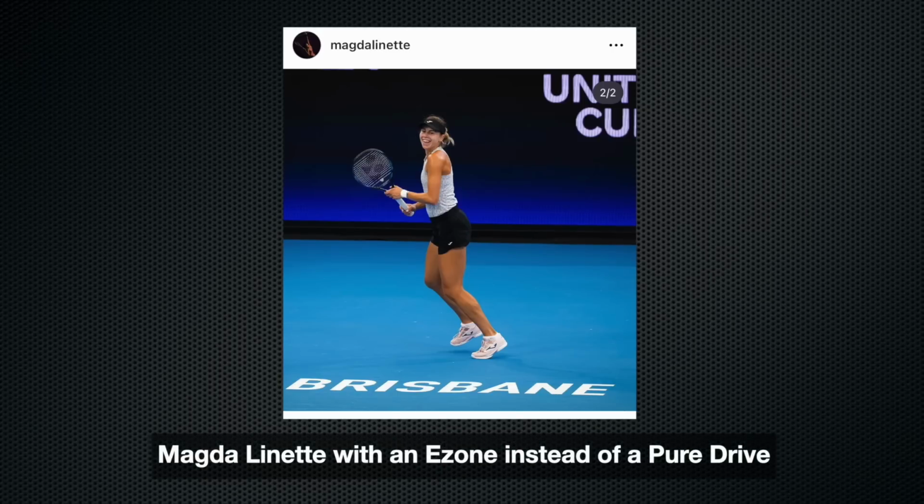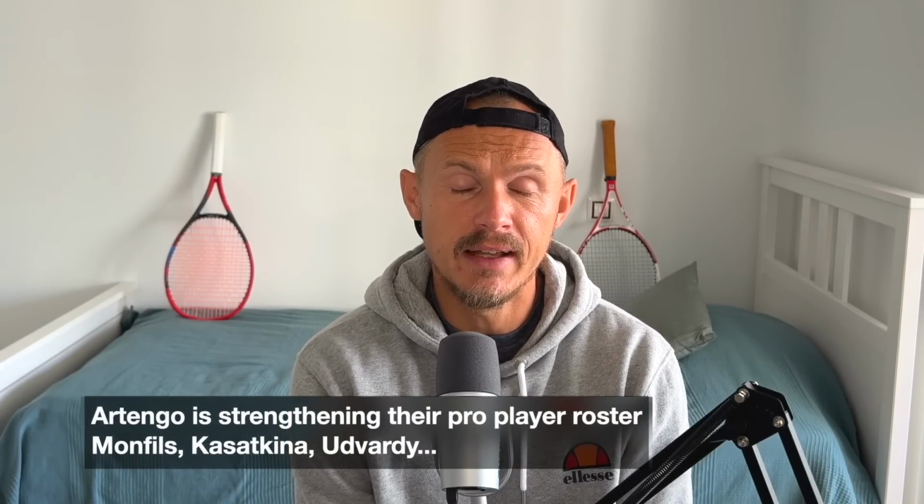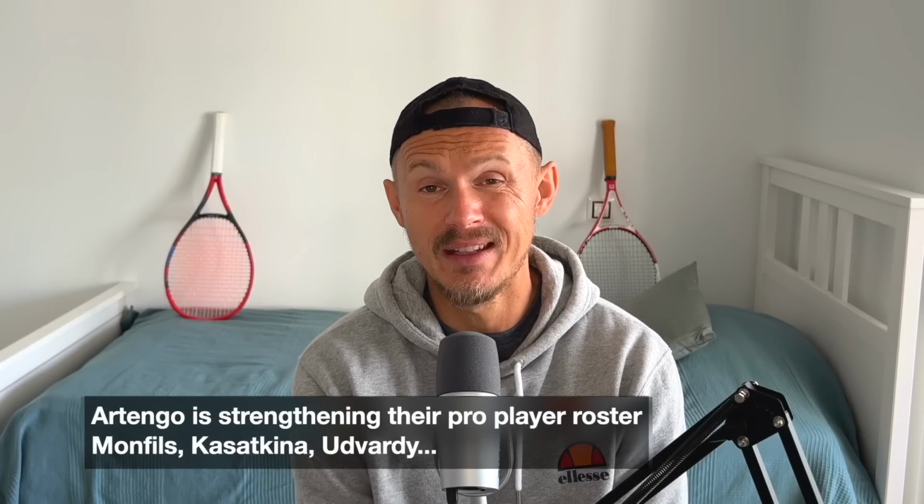Other WTA player changes: Magdalena Frech, she's gone from her Babolat Pure Drive to a Yonex E-Zone, I would assume a 100. She's using a hybrid setup, softer string in the crosses, either a gut or a multifilament like Yonex Rexis. And then we have Hungarian player Panna Udvardy, who's gone from Yonex VCore, the spin line of Yonex, to the spin line of Artengo, the Artengo TR930 Spin Pro. Another good sign for Artengo. They had Monfils early last year as well as Kasatkina, so they're adding some players to the roster, and we'll see if that impacts their sales, and we'll see if they keep adding more and more players to the French brand.